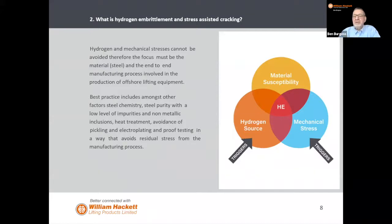We believe there are three areas of focus here. The hydrogen source in the bottom left cannot be avoided. We have to plan that corrosion is going to take place. At the right-hand side, the mechanical stresses of the load will always be applied to the product. It's what it's designed for. That cannot be avoided. The only thing that you can control is the material that's being used and its susceptibility to hydrogen embrittlement and the other pressures that are exerted on it offshore.